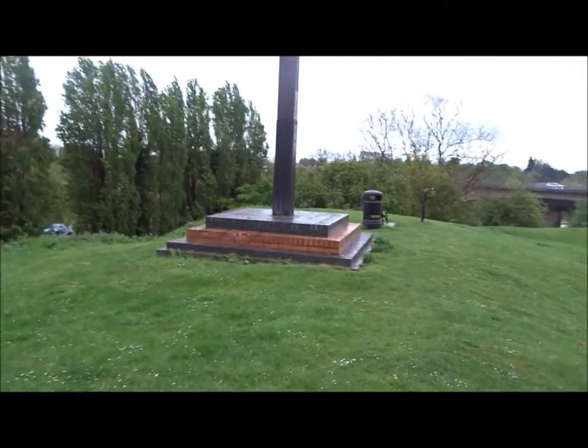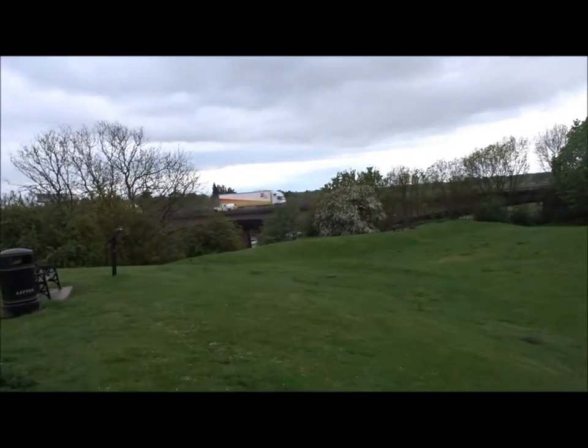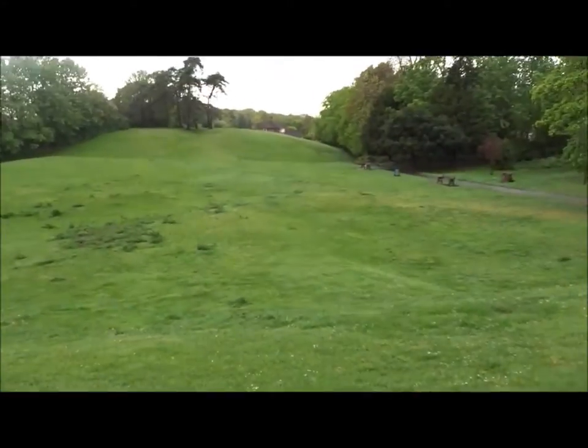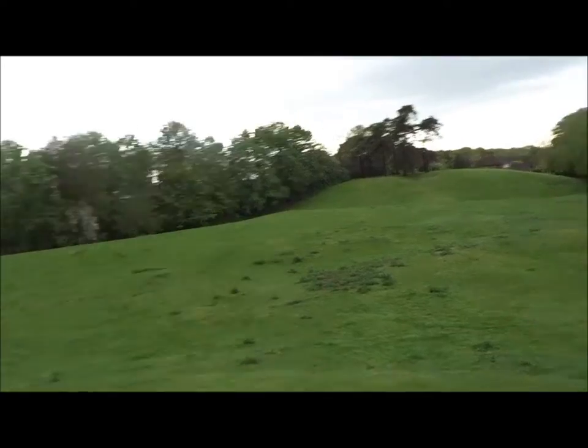But obviously they use this as a beacon. There's the bypass. The Huntingdon bypass. And all this here is part of what was the castle of Huntingdon.